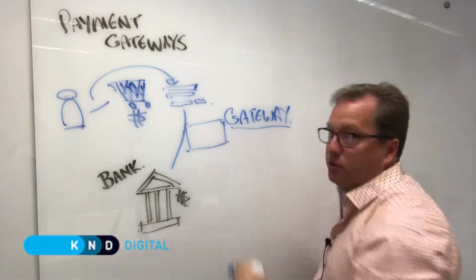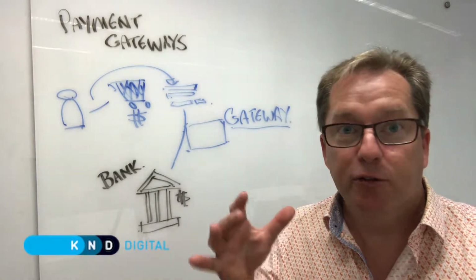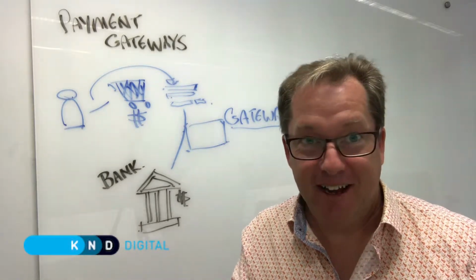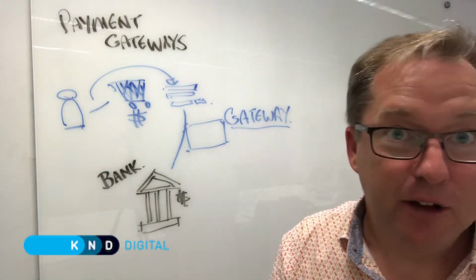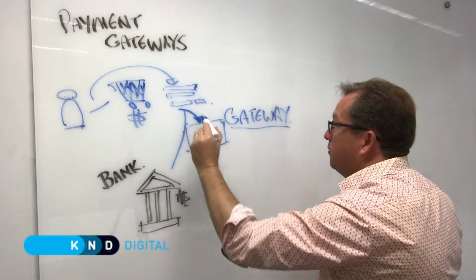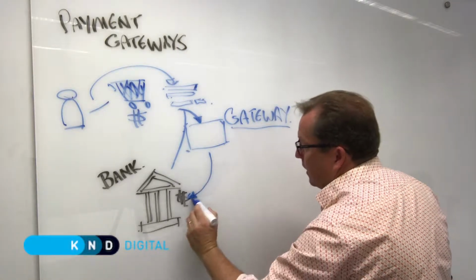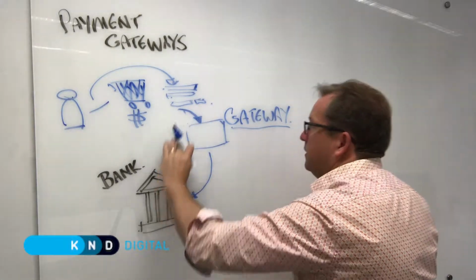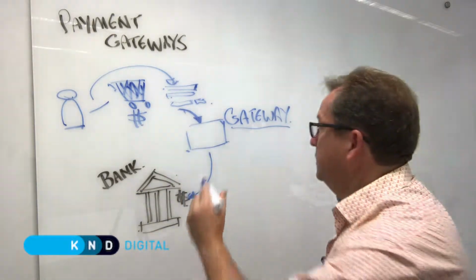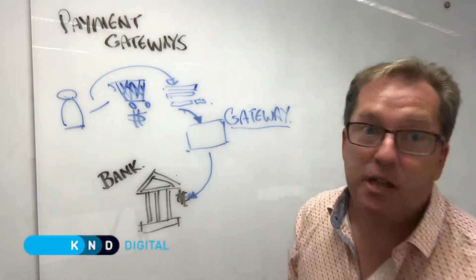The job of the gateway is to check the validity of the credit card details and ensure the payment is legitimate, so it's fraud detection. It does a whole bunch of really serious things. They're all PCI compliant, and there's a whole bunch of stuff they're responsible for that you don't really need to know. All you need to know is that the money passes through the gateway, goes through checks and balances, and then the next day usually gets deposited into the bank account. So the money's not directly to your bank, but it might as well be. Some banks offer a gateway service, and banks want to control this because there's a transaction cost related to that as well.